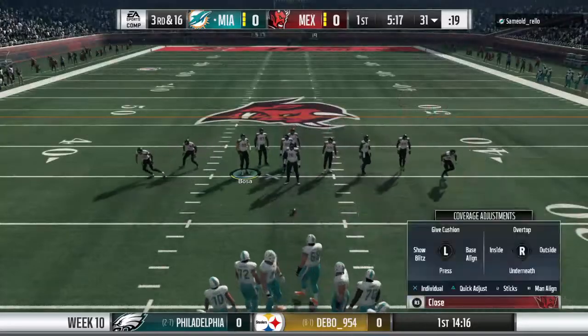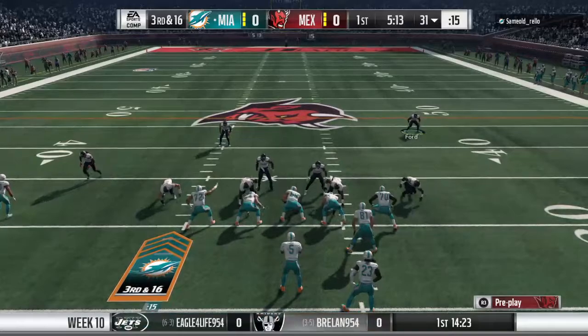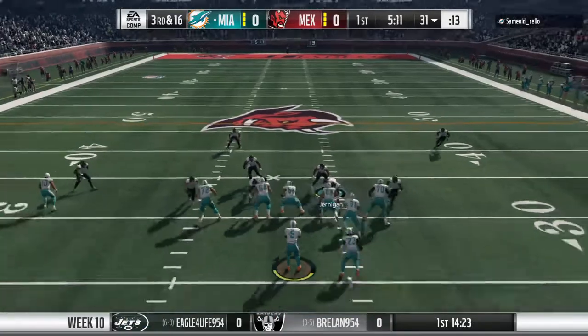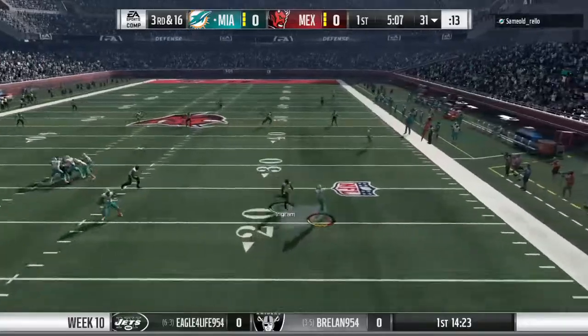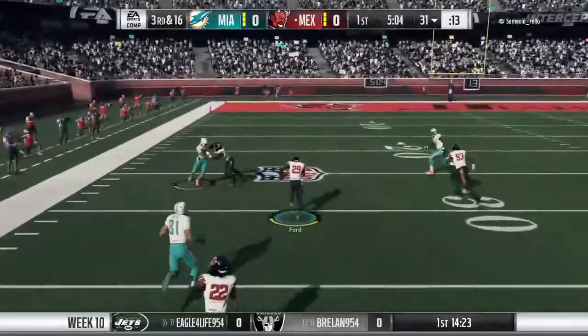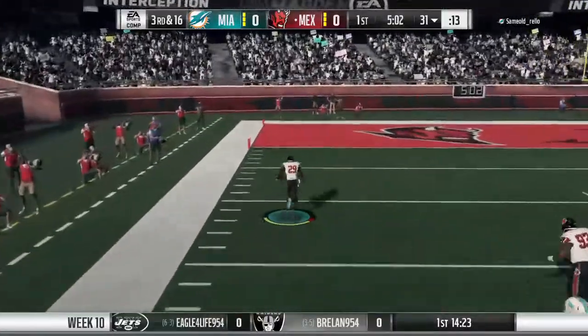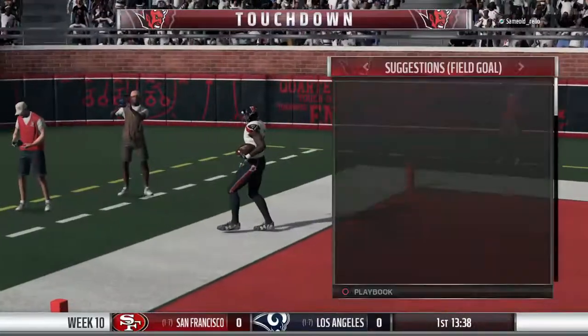I don't think this is the script they had in mind for their opening drive. This is 3rd and long. Come on, let's go! From the gun, Shaw escaping the pressure right. Looking for Stills here, and it's intercepted. Picked off near the 44. And he will take this one home. It's a touchdown.